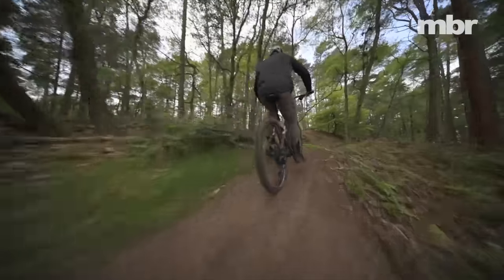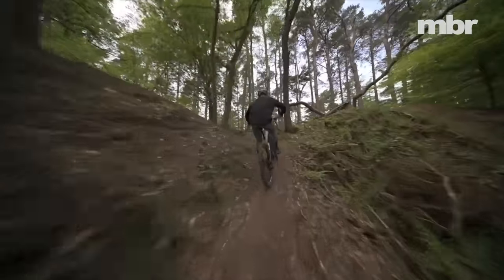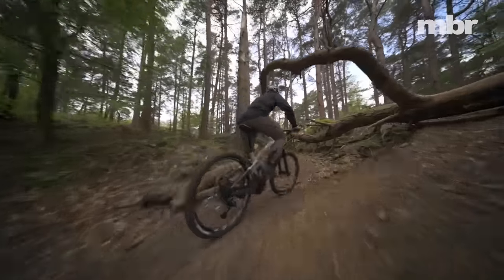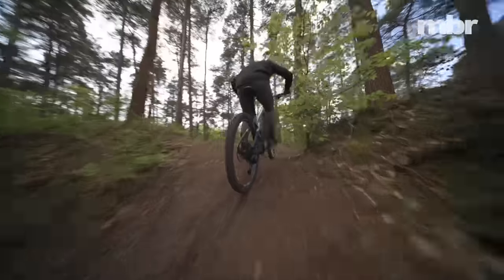BB heights, for the travel, the BB height's a little bit tall in this bike. So again, why is there no flip chip? Yeah, I mean, Mondrakers traditionally have been quite tall, haven't they? Yeah, they have. And that's why if you are going for a Mondraker and you think you're in between sizes, go up, don't go down.